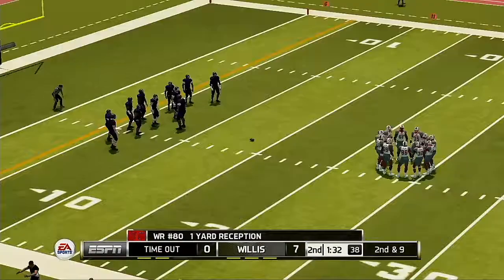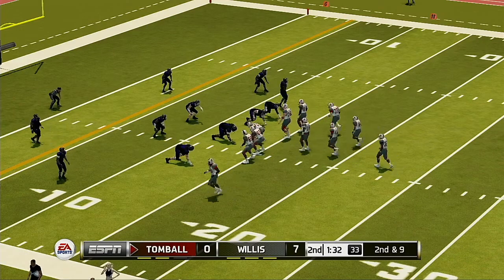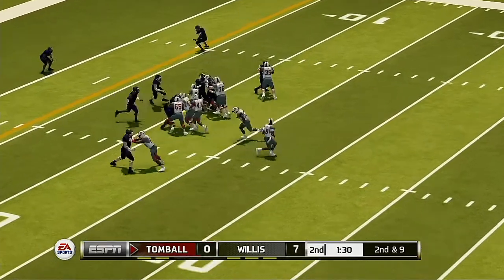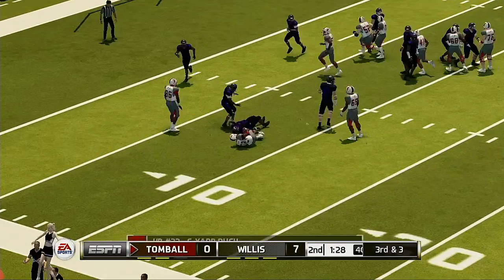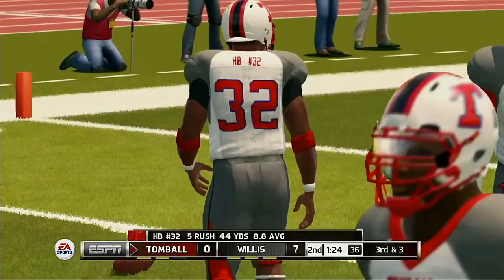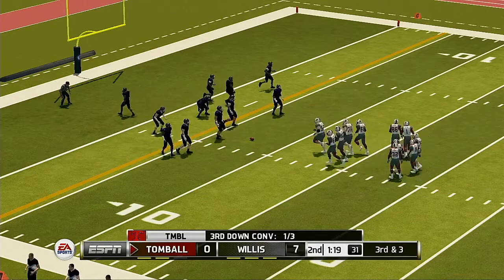The stop at the 14. But he didn't have much of a chance on that play. Boy, this defense has a lot of speed. They're all over him by the time he caught the ball. Nice run up the middle. That makes it third and 3. Third down again.